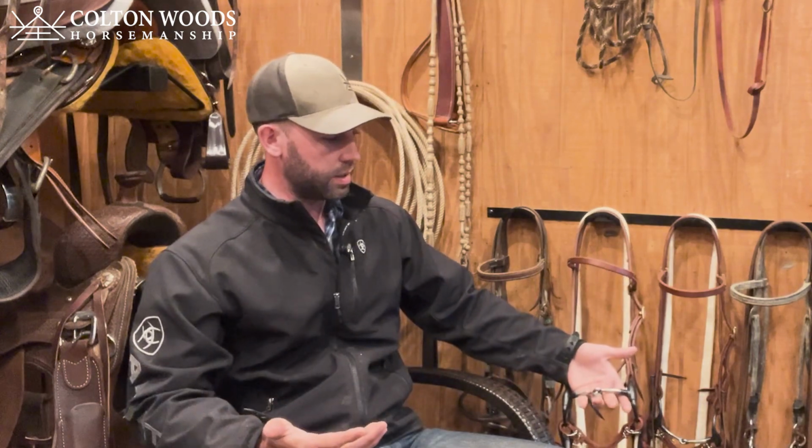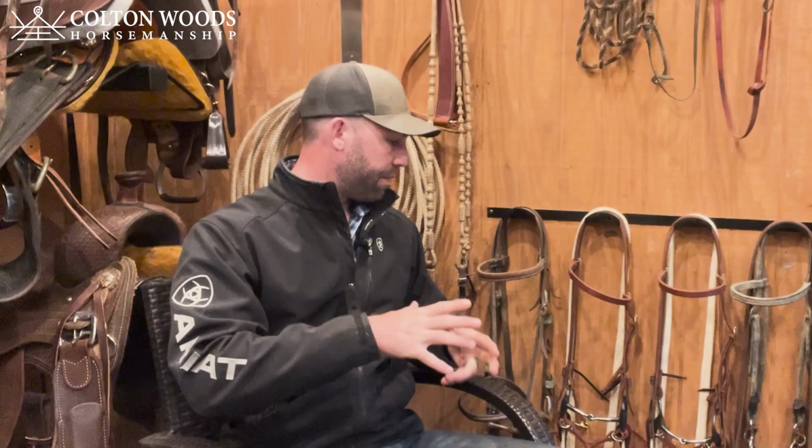Let's be practical about this. But the bit is able to stay in place, and it's like a good handshake. It's like a good fitting boot, okay? And that's how it should be, right? We have a good fitting bit that fits like a good fitting boot, like a nice fitting glove. It stays right where it should be. It's not constantly getting out of position because it's too light, right? And it feels comfortable to the horse.